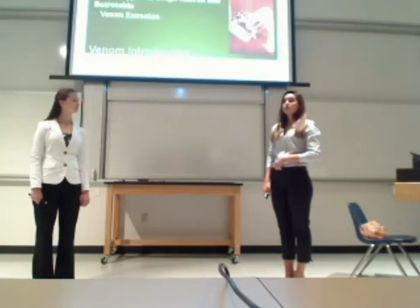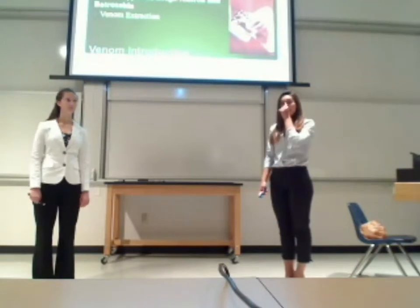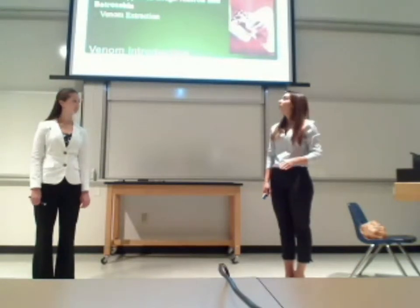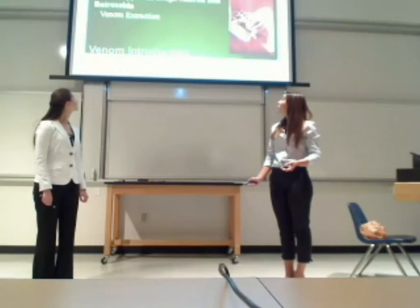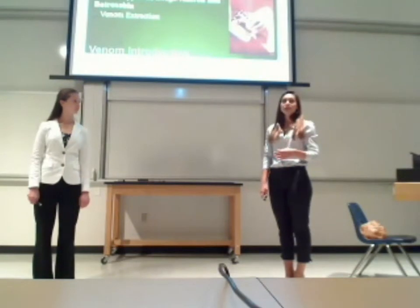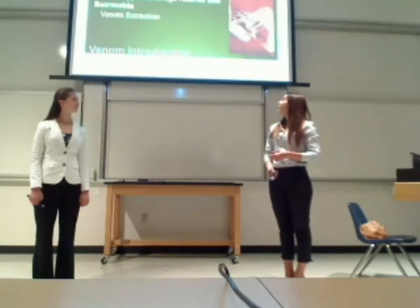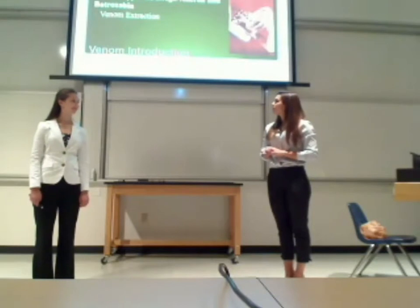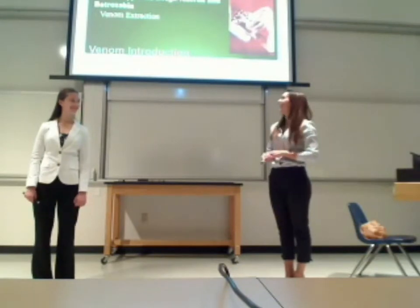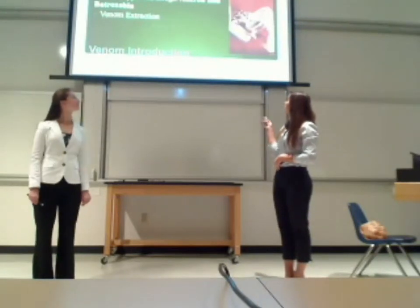Some FDA-approved medications that have been released onto the market would be Ancrod, as well as Ratekin. Ancrod and Ratekin have serine protease in them, which is also derived from snake venom. Ancrod and Ratekin also help in patients suffering from myocardial infarction, as well as deep vein thrombosis and stroke. Okay, I'm sorry. So this is a picture of snake venom actually being extracted from the snake.